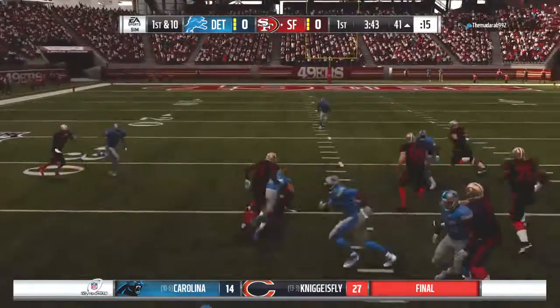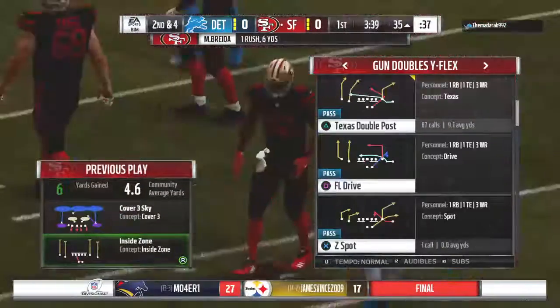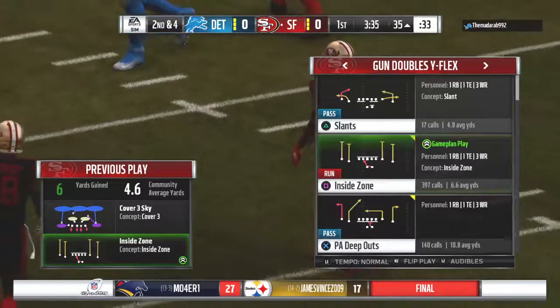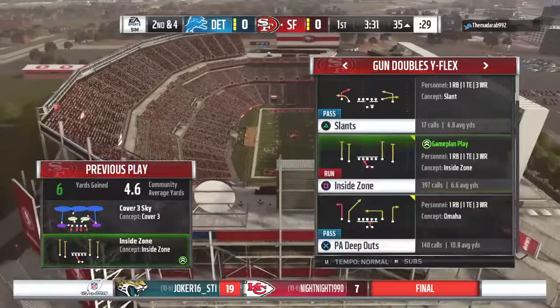Georgia Southern man, it's Matt Breida. And he's going to fight his way forward here for a modest gain. He'll get a nice chunk there on the 1st down run, and it's 2nd and 4. A quick burst there, and he nicely bit off a pretty decent gain.